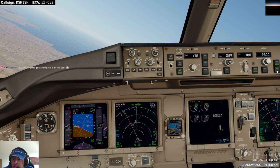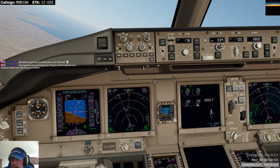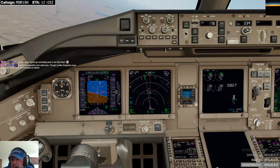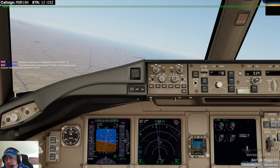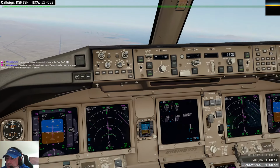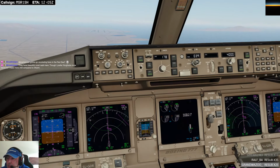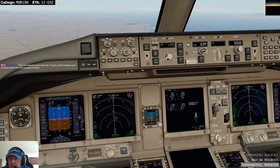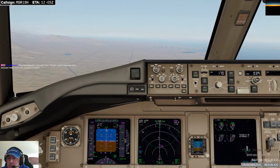Thousand feet to level off. Cool. Check. Sharm El-Sheikh traffic. Five thousand feet, yeah. A bit of a crosswind for the moment, but 2,500. Radio altimeter alive. Check.